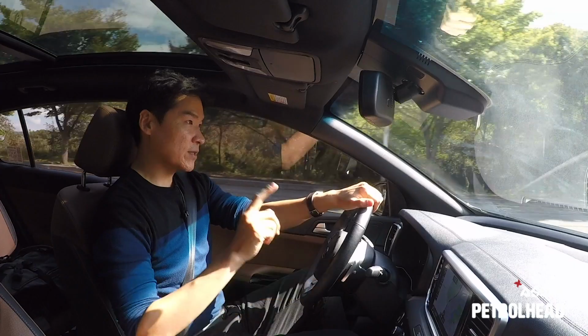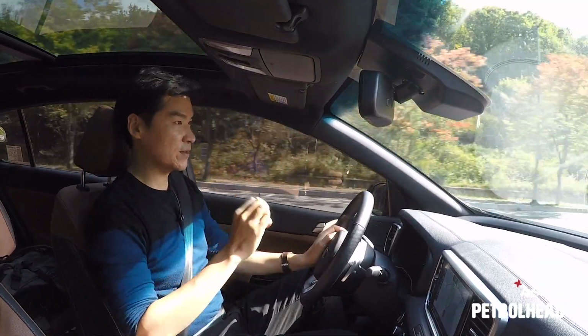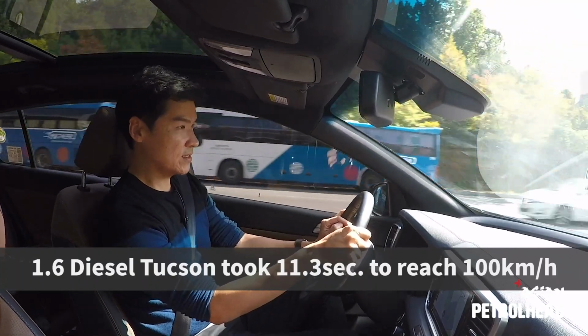It took the Sportage about 9.4 seconds to reach 100 kilometers per hour. It sure is much faster compared to the 1.6 liter diesel Tucson we recently tested.